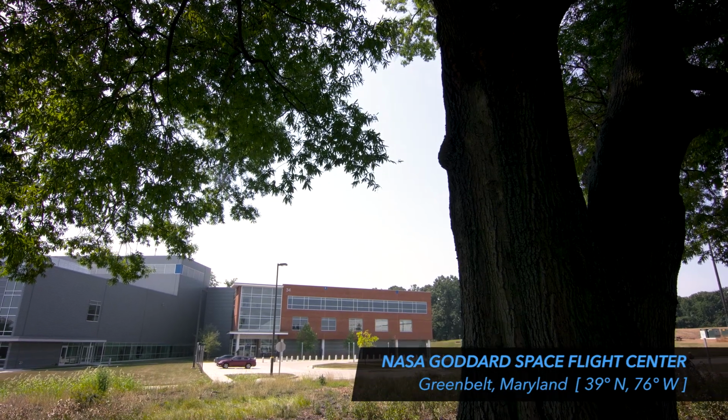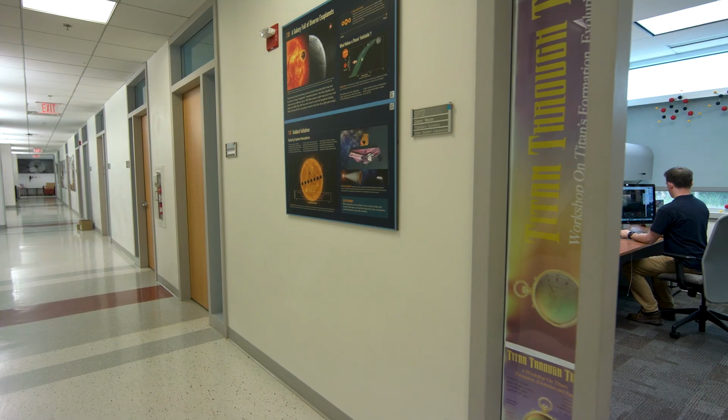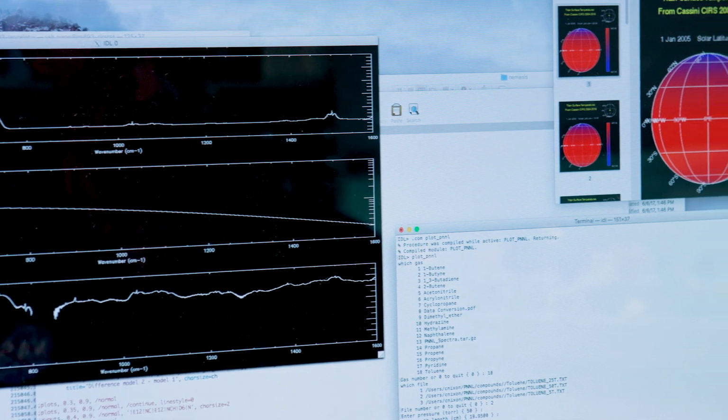My name is Mike Flasar, and I'm the principal investigator of the Cassini Composite Infrared Spectrometer, otherwise known as CIRS. My name is Conor Nixon. I'm a planetary scientist here at NASA Goddard Space Flight Center, and I study Saturn and its amazing system of moons and rings using the Composite Infrared Spectrometer on the Cassini spacecraft.